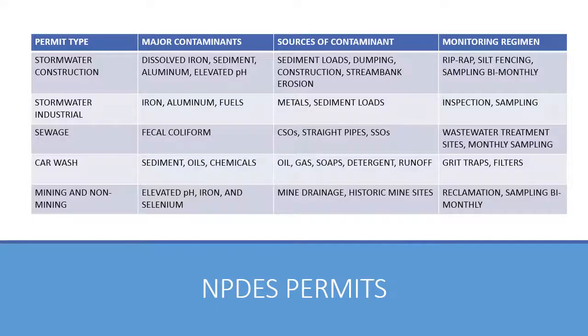Then for sewage, contaminants are mostly fecal coliform bacteria, which comes from combined sewer overflows, straight pipes, sanitary sewer overflows, and then raw sewage is included in that. To monitor that, wastewater treatment sites are used and the water is supposed to be sampled monthly for fecal coliform bacteria. And there were a couple car wash permits.